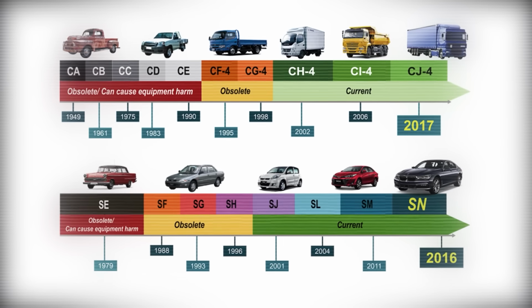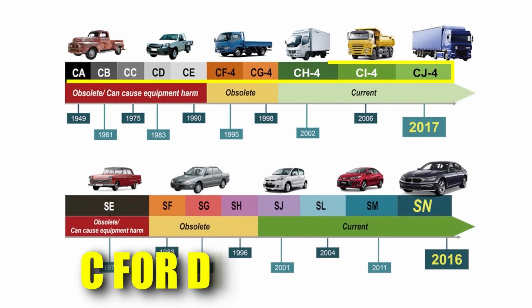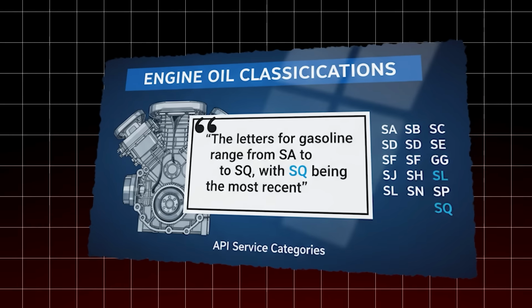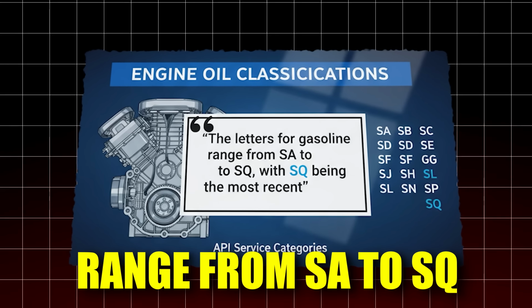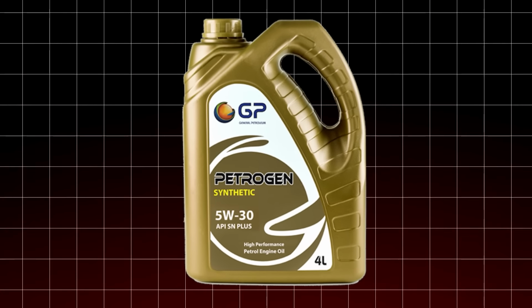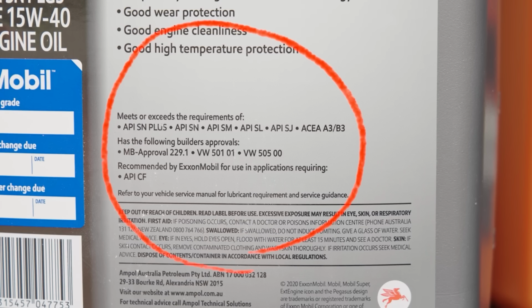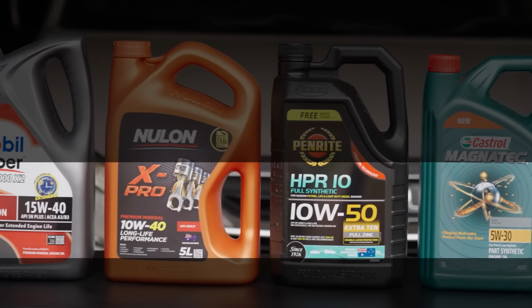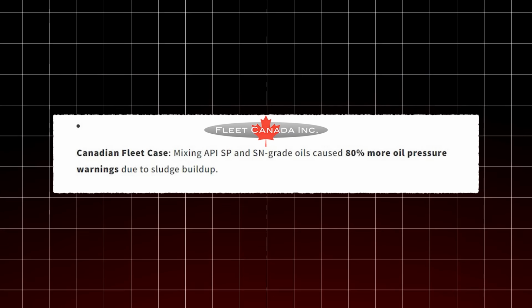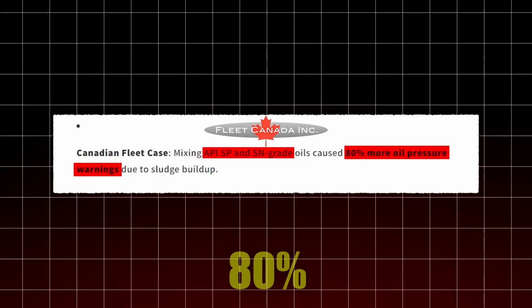The API service classification is a number system starting with S for gasoline and C for diesel engines. The letters for gasoline range from SA to SQ, with SQ being the most recent. You also have classifications like SN+. Most people don't pay attention to the API number and focus on the viscosity grade. Big mistake. Data from a Canadian fleet company showed that mixing SP and SN grade oils resulted in 80% more oil pressure warnings due to sludge buildup.